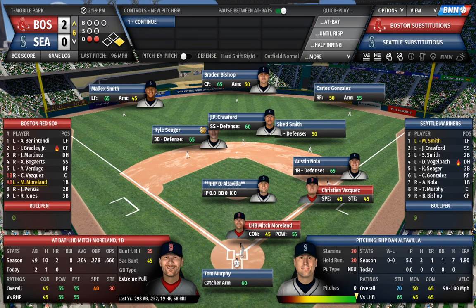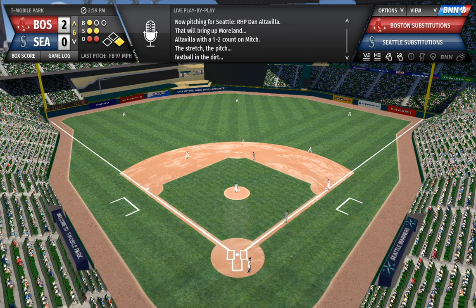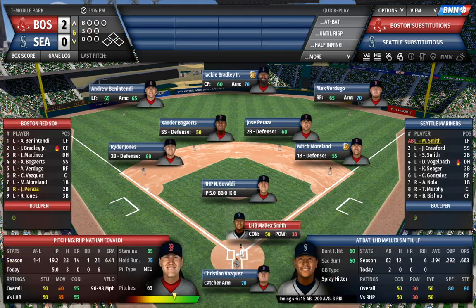Seattle's going back to the bullpen. Dan Altavilla coming in. Moreland has a double and a deep fly out in this game. 1-2 pitch coming in. He strikes out. The ball gets away, but Moreland's not going to be able to beat that out. So the Red Sox strand a runner. Still 2-0 as we head to the bottom of the 6th.